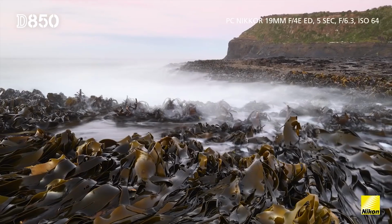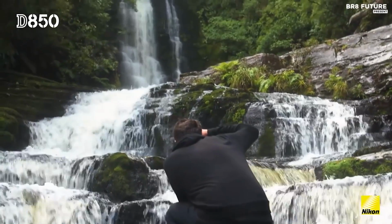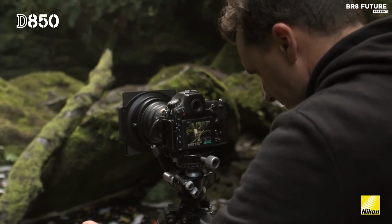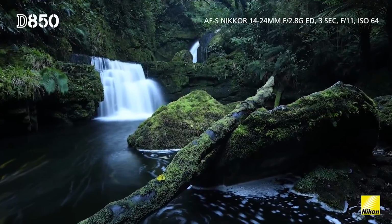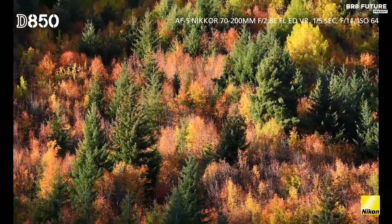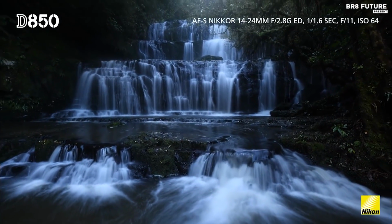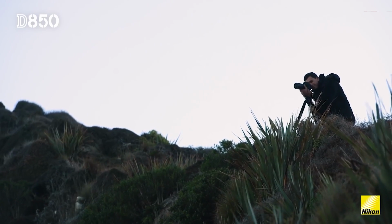The optical pentaprism viewfinder, a beacon for traditionalists, offers a bright and clear perspective that transcends the allure of digital displays. Amidst the race towards mirrorless innovation, the D850 proudly defies the trend. Its robust build is a testament to its resilience in the field, accommodating the needs of photographers who demand more from their equipment. With an astonishing battery life of 1840 shots, this DSLR outshines its mirrorless counterparts. Priced at $2496, the Nikon D850 is not just a camera. It's a gateway to a world where every pixel tells a story of the majestic landscapes it has witnessed.